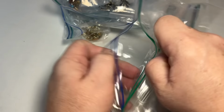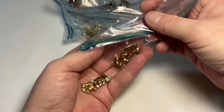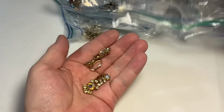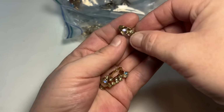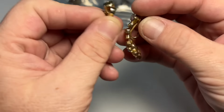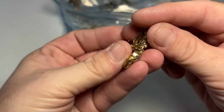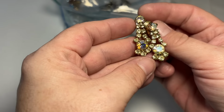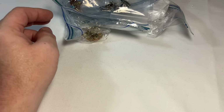Pretty old earrings, I think. Yes, I do. Oh, these are lovely. So these are Jonquil and AB coated rhinestone earrings. They're gorgeous, unsigned, but those are beautiful. That Jonquil color is so, I know it's probably not coming through as pretty as it is in person.